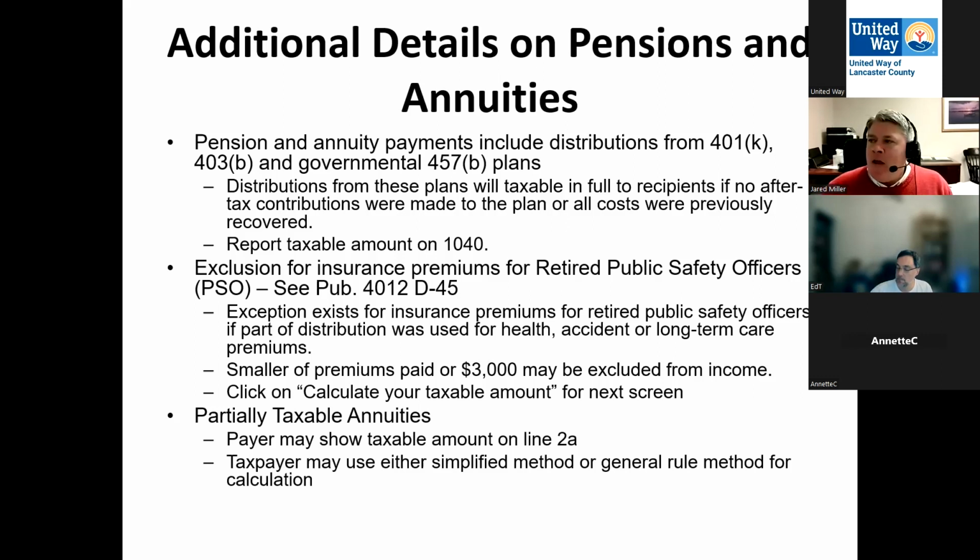Okay. So just a couple other things on the pensions and annuities. Those are going to include any distributions from a qualified retirement account. Typically we're thinking of a 401k account for most for-profit employers, a 403b for nonprofit employers. So hospitals, colleges, charities like United Way would have a 403b plan.